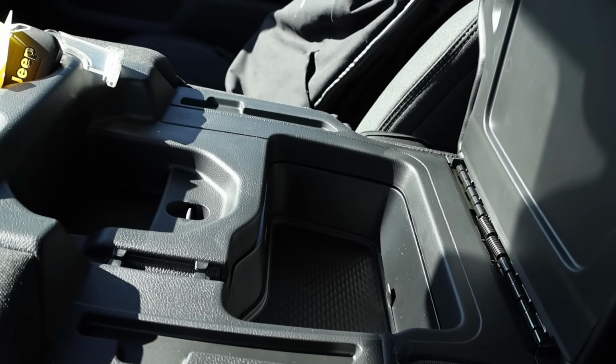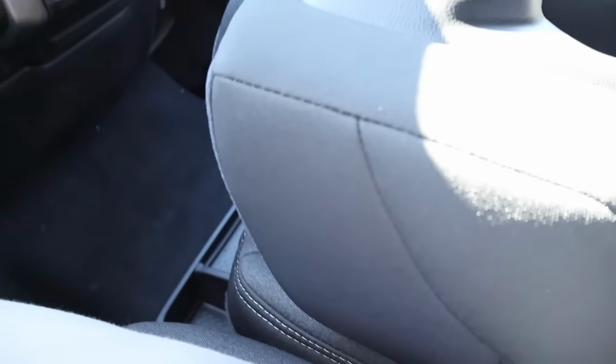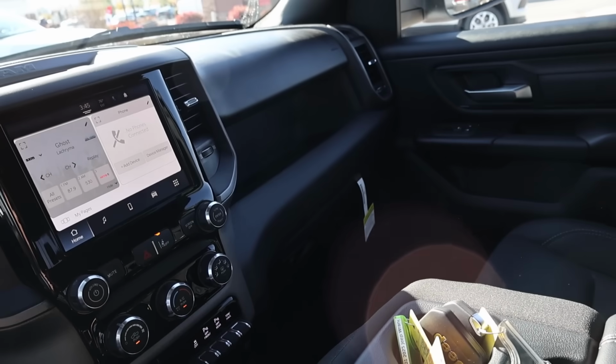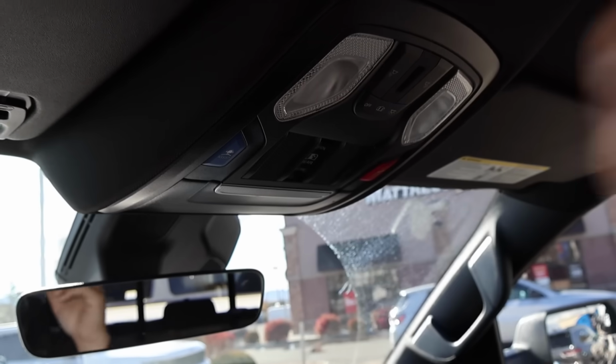And then with the center console, it's also got cup holders, and it's a bench seat. There's no storage. Oh, there is. I lied. There is storage at the very bottom of the seat. This thing is darn practical. And there's storage above the glove box. And even though it's base model, it still has the power sliding rear glass.